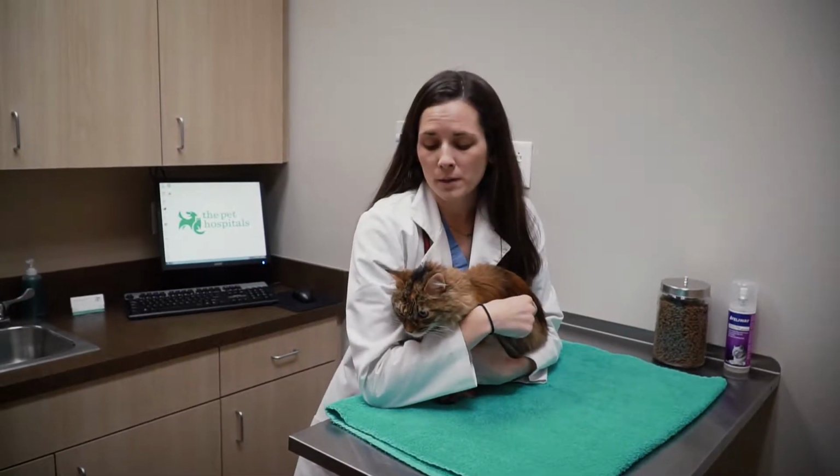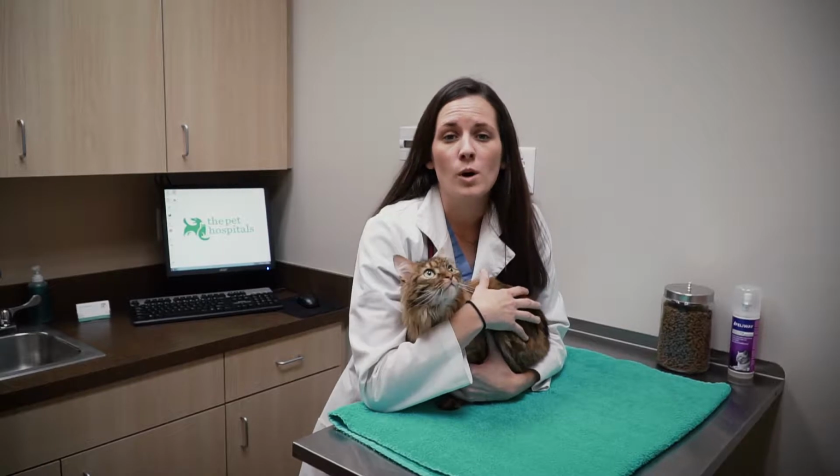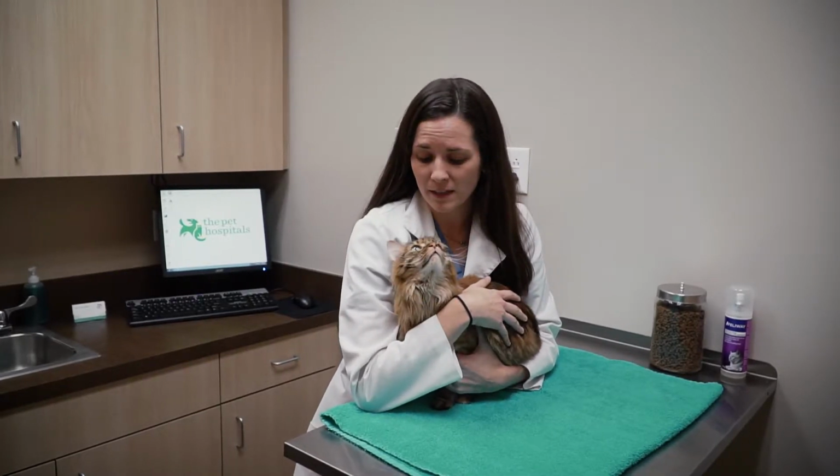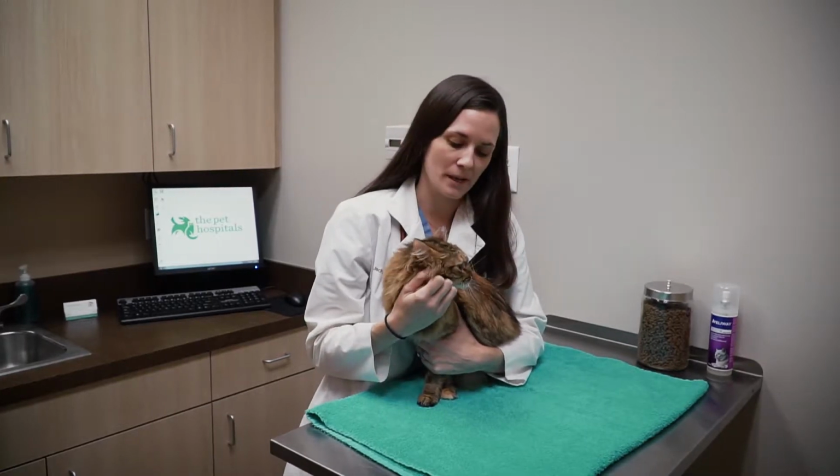This is really important because not only does it help decrease stress and anxiety in our cat patients, but it also helps improve the quality of care that we're able to provide to them because they're a little bit more amenable to have us do physical exams and procedures on them.